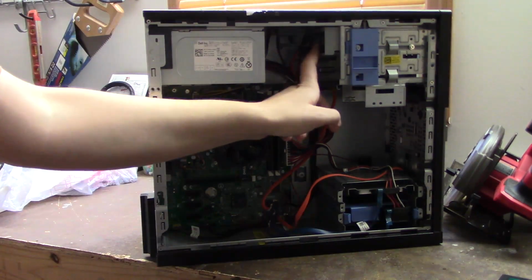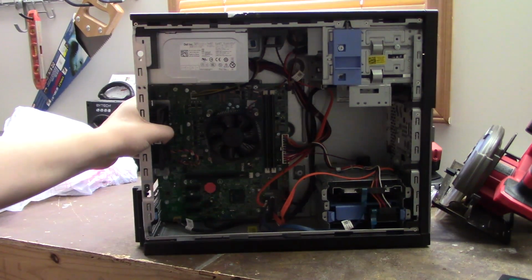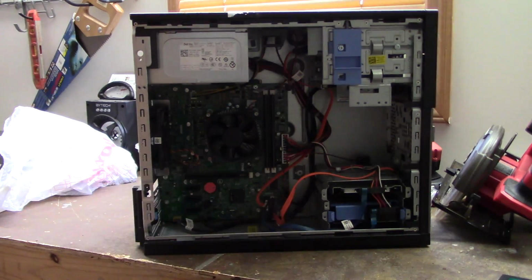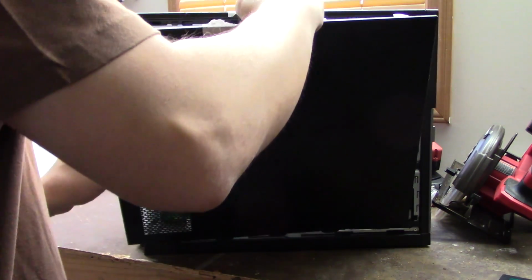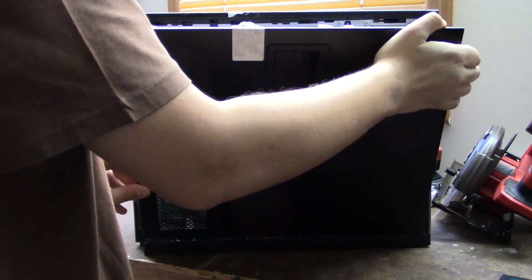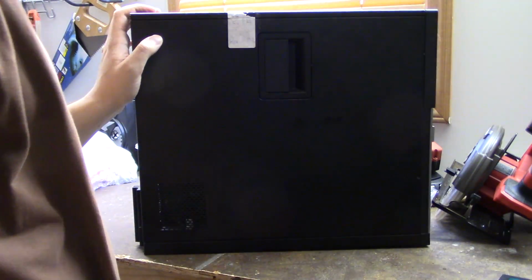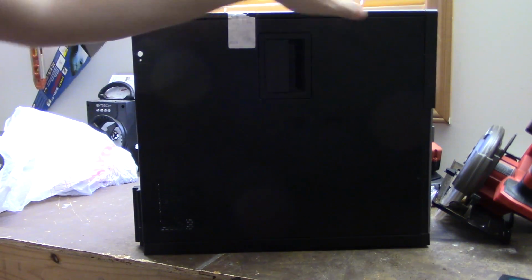Oh, and we also have a DVD-RW drive up here. So, that's pretty much all I really needed to do inside here. Just take that one SSD out. And we'll go ahead and pop the cover back on. So yeah, this computer is not bad at all for $25.